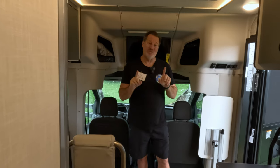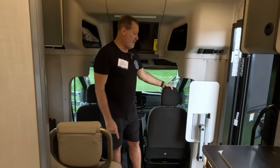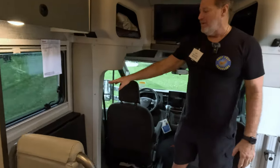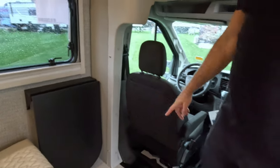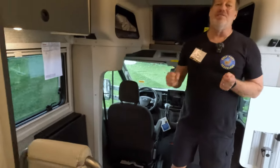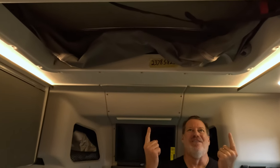All right, let's talk about two features of this unit that we really like and were very surprising. First one is the Laguna table here to allow you to use the table from this seat. And then also this table here allows you to use this as a workspace as well as a dining area between the two seats. But that's not even the best part. Look up. I don't know if you can see that. There's a bed up there.